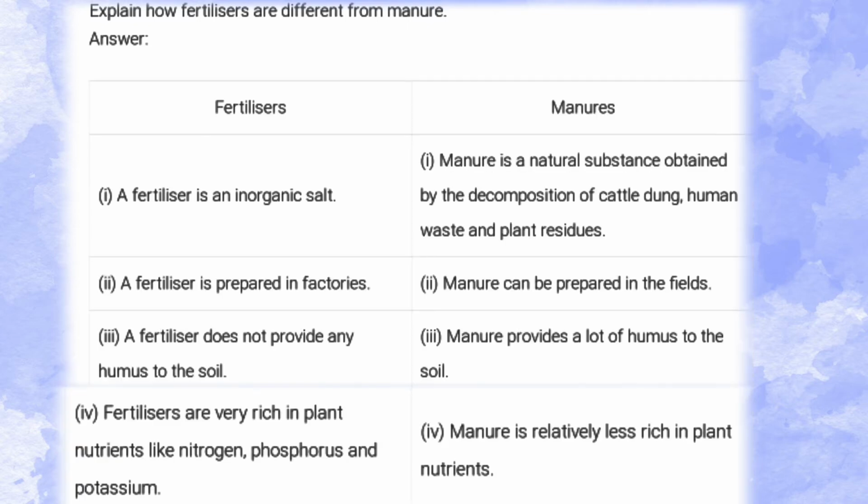The fifth question is: explain how fertilizers are different from manure. Fertilizers are inorganic salts. A fertilizer is prepared in factories. A fertilizer does not provide any humus to the soil. Fertilizers are very rich in plant nutrients like nitrogen, phosphorus and potassium.